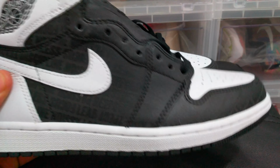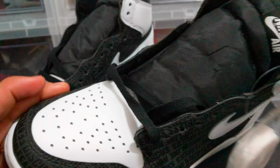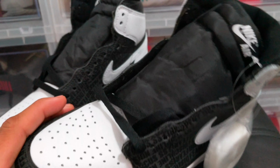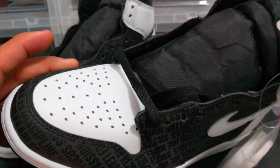Now, I got these and I wanted them because they're dedicated to Jeter. And I feel like every sneaker collection should have some kind of nostalgic piece. If you love an athlete, man, show love to him. That's just what I'm trying to do, getting this Jeter colorway.